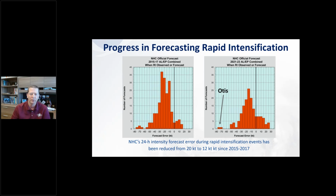If you look on the left, this was about a 3-year sample from 2015 to 17. I think the main thing here is to look at where this solid black line is, which represents forecasts that essentially don't have much error. And looking at all the forecasts to the left, these are forecasts that underforecast the storm's intensity, and you can see just how many forecasts there were, when rapid strengthening was either observed or predicted, that had this really significant low bias, meaning, again, we weren't forecasting enough strengthening.